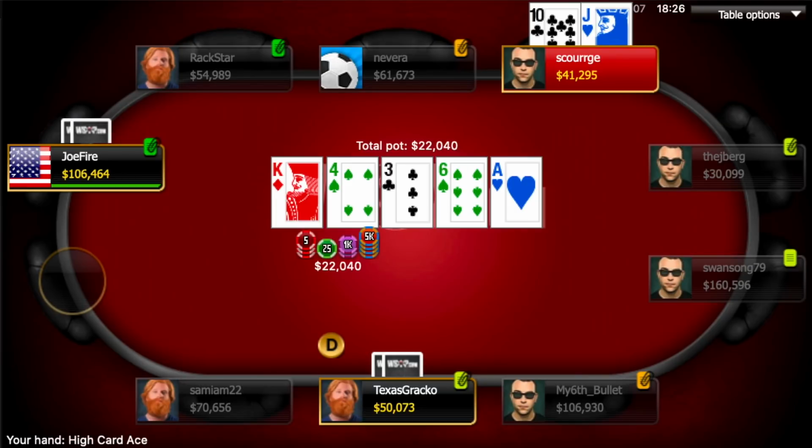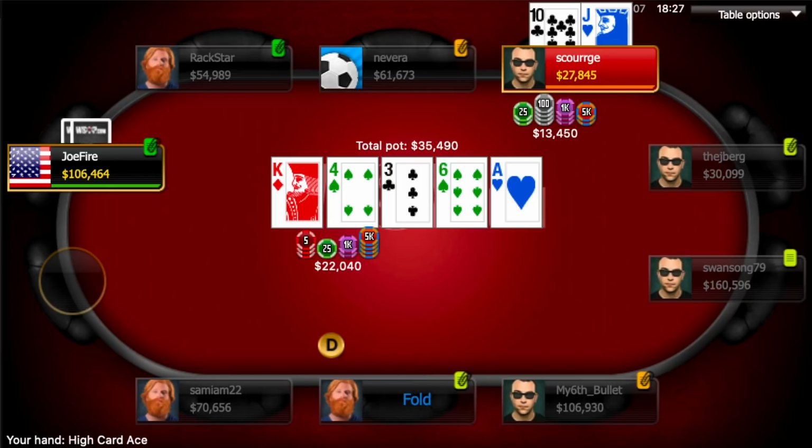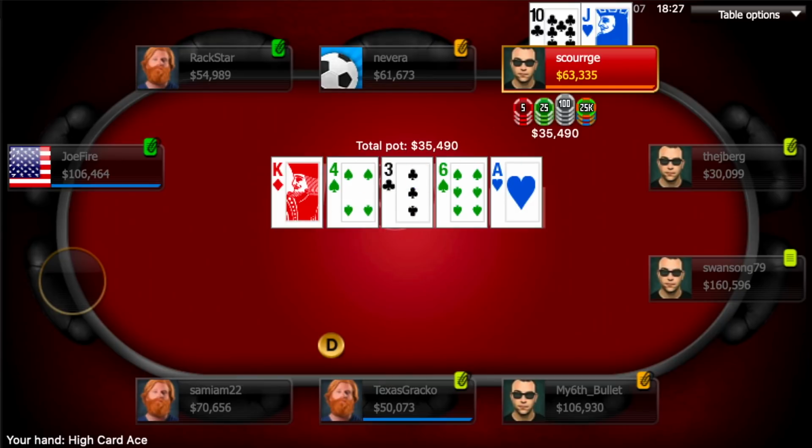However, there's 22k out there, but I don't think I have to bet too massive to take it down if nobody has a king or an ace. So I go for a medium size of about half pot. It's a little bit over and probably bigger than I should go, but I take it down. I was breathing a little heavily at this point. This was a really important pot.